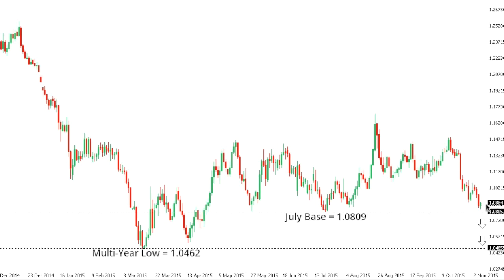At the same time, if the market does bounce out from current levels, look for previous support now turned resistance into the 111 area to cap gains. Ultimately, the downtrend remains firmly intact here, and rallies should be very well offered.